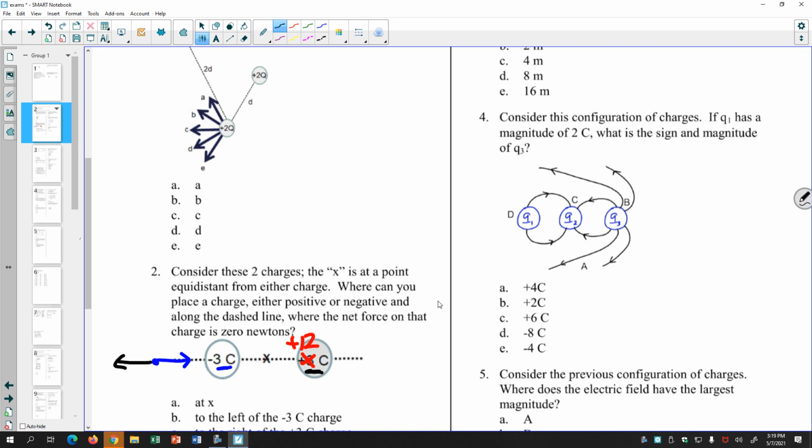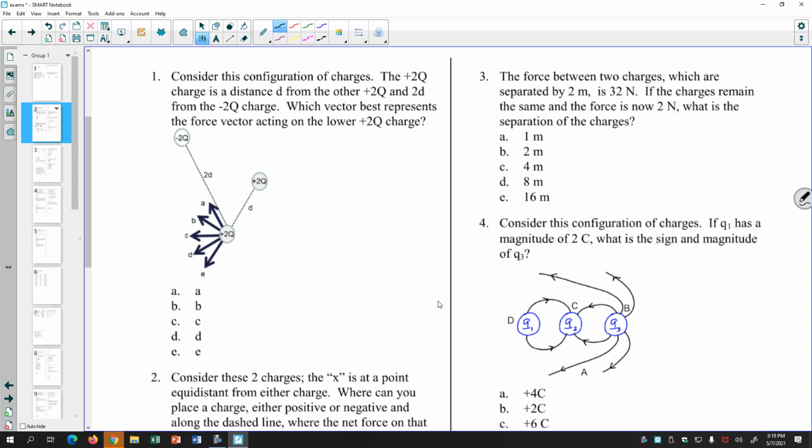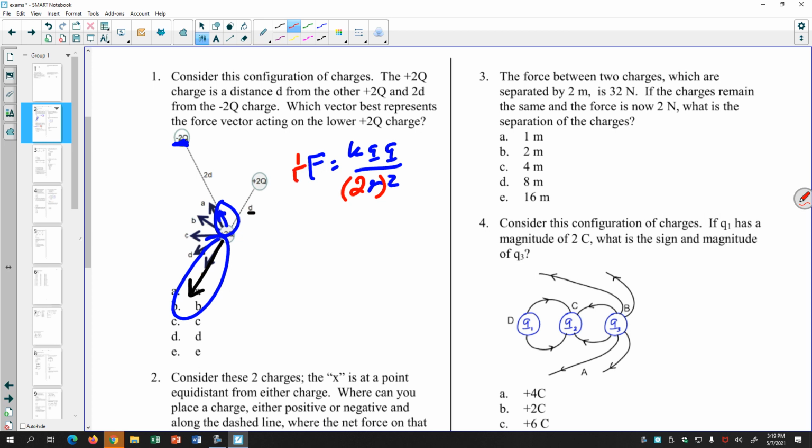Yeah, Tana? Can you go to number 1? Another good, deeper question, because it looks at the interplay between the force, the charges, and the distances. When you get one of these, you just draw the two component vectors. Here I have a 2q charge, a distance d away. They're both positive, so that is going to be a force in this direction. Here I have a minus 2q charge, so that's an attractive force, but it's twice the distance away, so it's going to be 1/4 the force of the first one. This vector is 1/4 the magnitude of that vector because F equals kqq over r squared. Because I've doubled the distance, I'm at 1/4 the force.